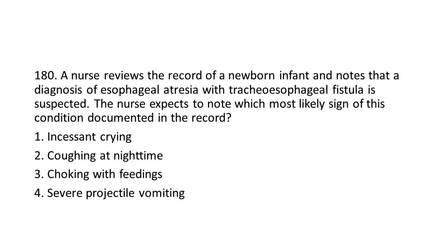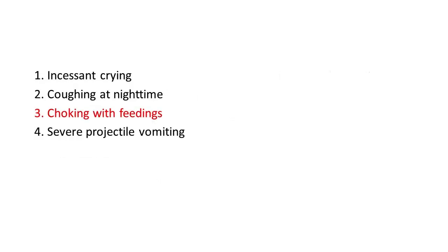180. A nurse reviews the record of a newborn infant and notes that a diagnosis of esophageal atresia with tracheoesophageal fistula is suspected. The nurse expects to note which most likely sign of this condition documented in the record. 1. Incessant crying. 2. Coughing at night time. 3. Choking with feedings. 4. Severe projectile vomiting. The answer is 3. Choking with feedings.